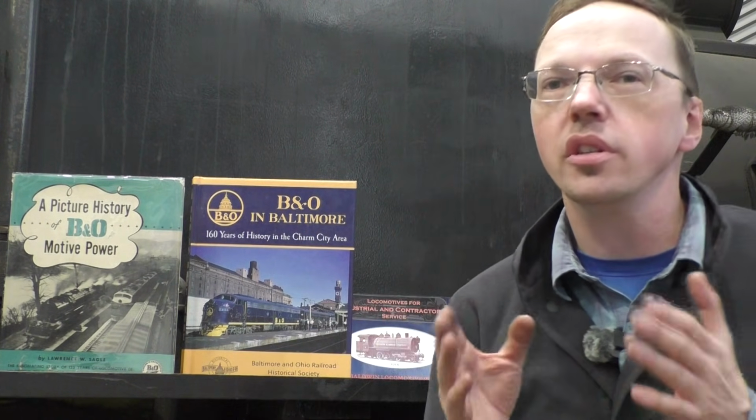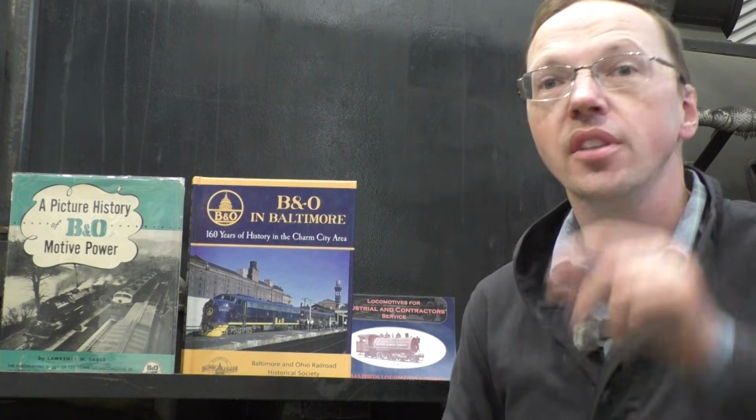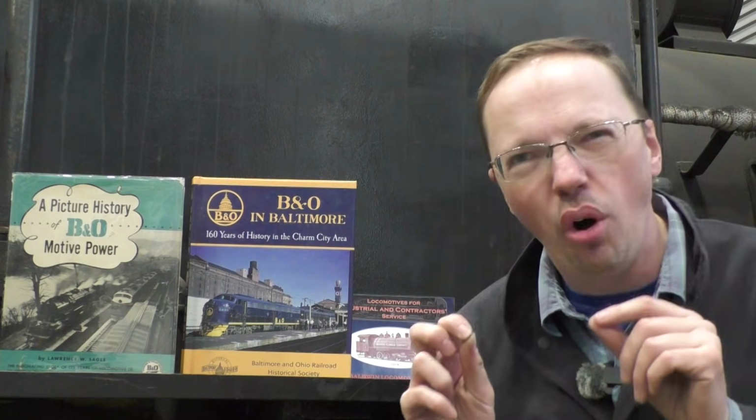They go into some really good details. Whoever wrote the section about Pratt Street operations, chef's kiss. They did a great job. They get into all the little details, and you get a good understanding as to how that operated.